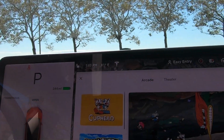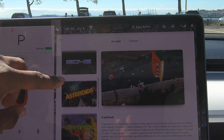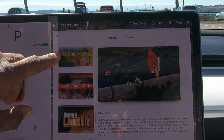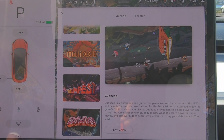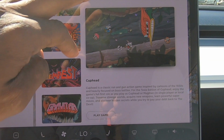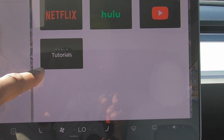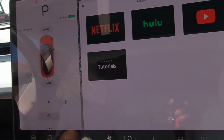I highly would. If you're tired of paying gasoline and you want an immersive car with, let me show you. You have Cuphead, Beach Buggy, Chess, 2048, Asteroids, Centipede, Super Breakout, Lunar Lander, Missile Command, Millipede, Tempest, Gravitar in your car. I don't know why you guys are buying other cars. And if you go to theater, these here are going to be filled with other options.